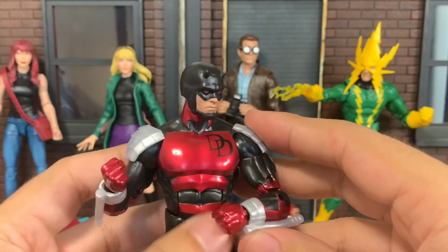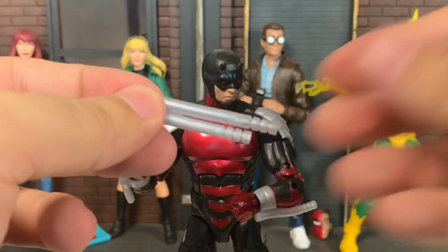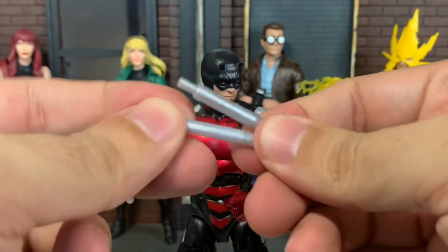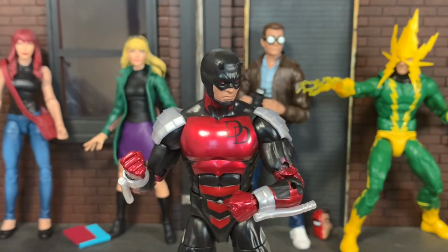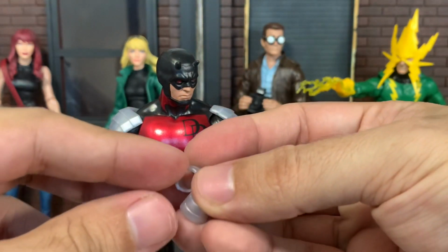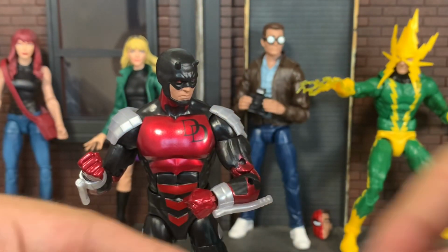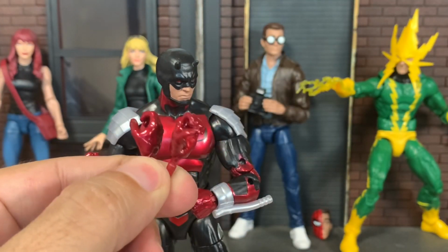Looks good. Daredevil's accessories include these Billy Clubs, Billy Clubs we've seen a bunch. And yes, they are still gummy. Not as bad as other releases, but they're still that soft plastic. If you notice, his cuffs here have the clubs attached to them. So he does come with some additional plain cuffs that when swapping hands, you can easily just replace. Plus hands to hold said clubs.